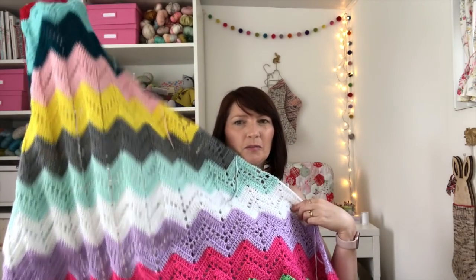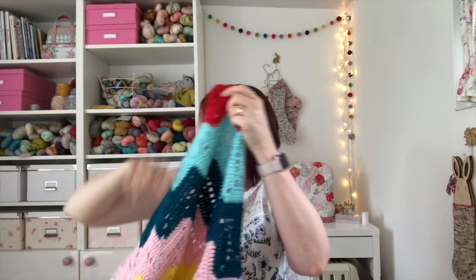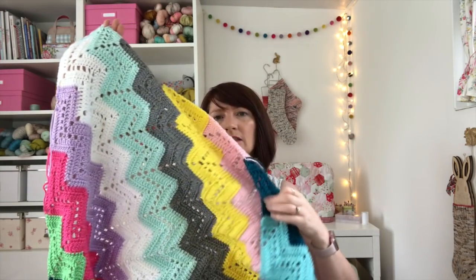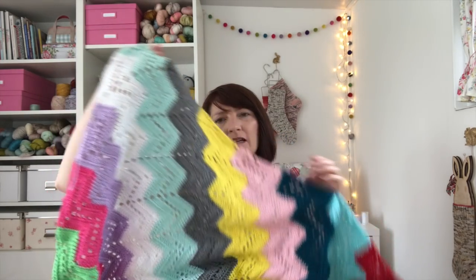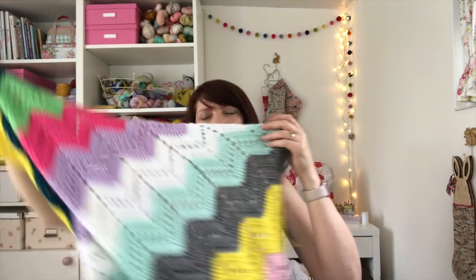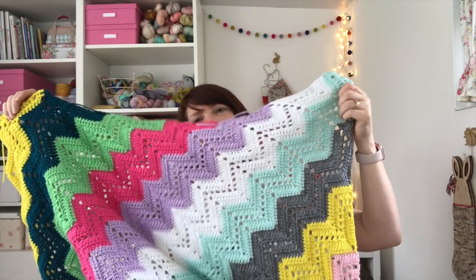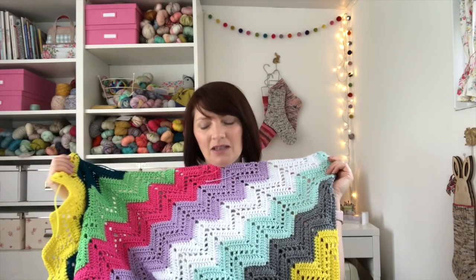We're calling it a unicorn blanket, my niece and I, but obviously there's not much unicorn about it. We thought these would be unicorn-y colours. You know, they kind of had bright, colourful hairs and tails. The unicorn that I made for her had a multicoloured mane and tail. So we thought this would go with it quite well.